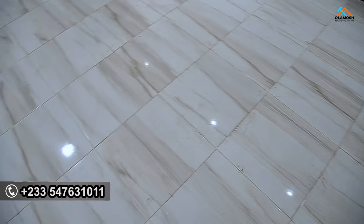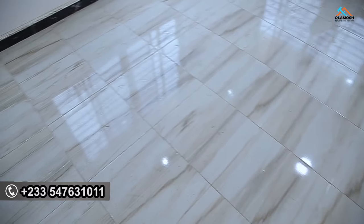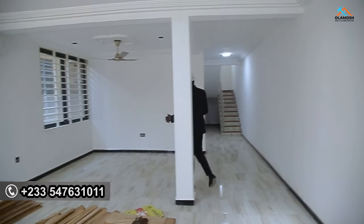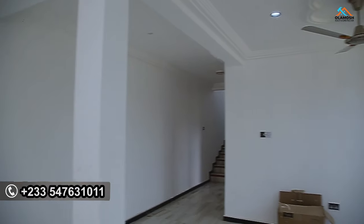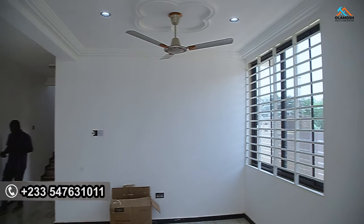So let's check out the ground floor. You have this 40 by 40 size of tiles which has been fixed on the floor for us. Now let's come to this side. Over here is the dining section of this living area over here where you fix your dining table and chairs, okay?